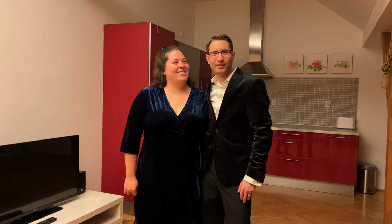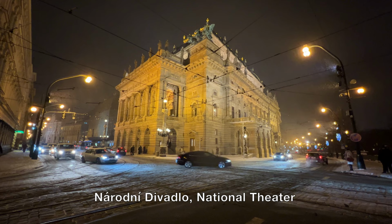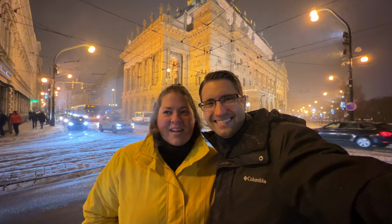The Bartered Bride. Yeah. Behind us is the National Theater, and it's snowing, and it's really pretty out, but it's very cold. So let's get in and warm up and find our seats for the opera.